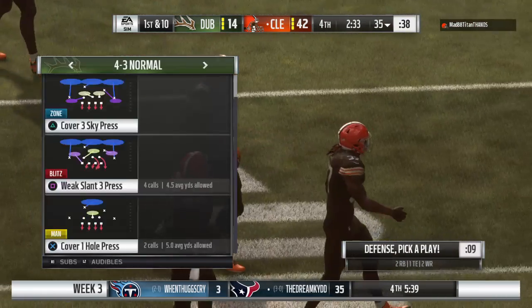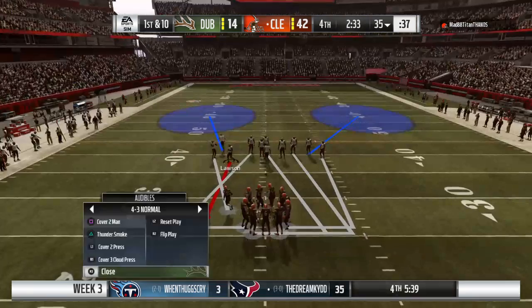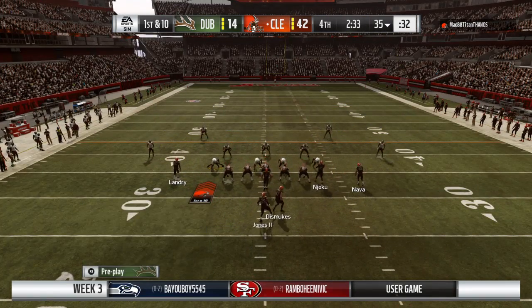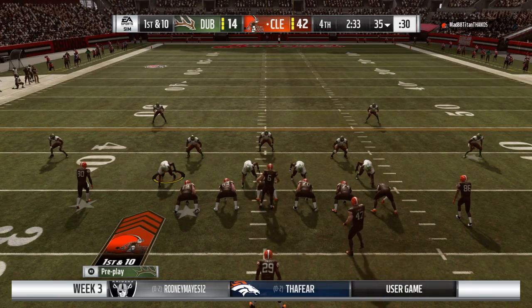Checking in on Houston, it's in the fourth quarter there. And the lead has gotten even bigger. The Texans have got it in cruise control right now. And if they could hold on to that lead, it would be win number 4 on the season for them.